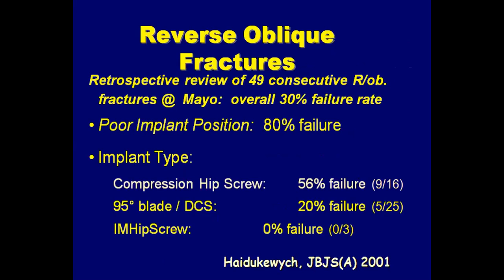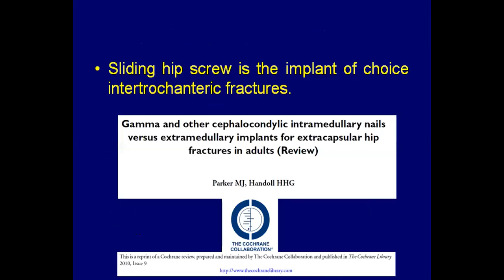Reverse oblique fractures: again, the compression hip screw has more failure than the intramedullary hip screw in the subtrochanteric fractures and the reverse oblique fractures. These are the ideal indications for the PFN. Sliding hip screw is the implant of choice for the stable trochanteric fractures.